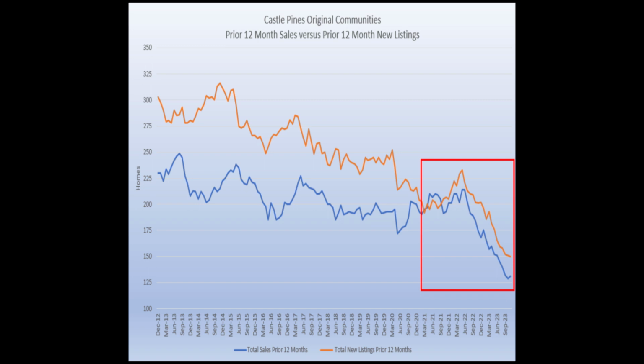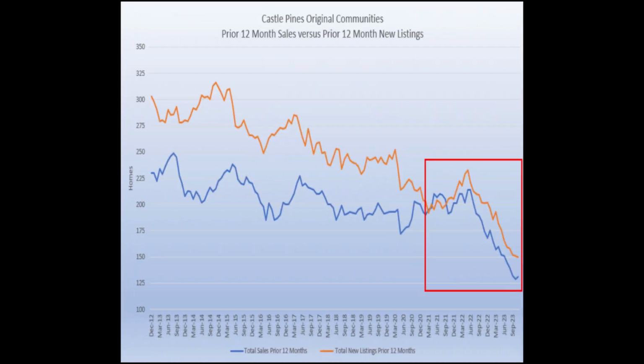And you can see how that line, starting in June of 2022, just drastically fell and has dropped down like a rock. Before that, between 2015 and 2022, there were around 200 homes selling each year in the city of Castle Pines in the original communities. And then post-COVID, starting in mid-2022, we saw the number of sales start to plummet as interest rates went up. So remember, interest rates during this time slowly climbed from 3% to 8% at the end of last October. So that's what drove this reduction in sales.